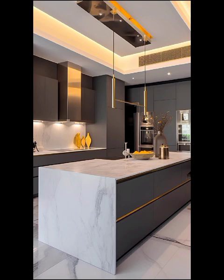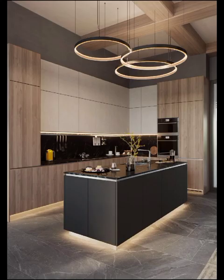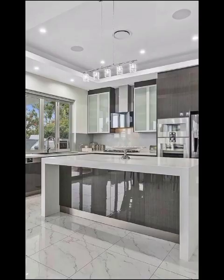With limited space being a common challenge in many homes, maximizing storage is crucial. Pull-out pantry shelves, deep drawers, and built-in dividers not only make your kitchen more organized but also add a touch of modern elegance to your space.